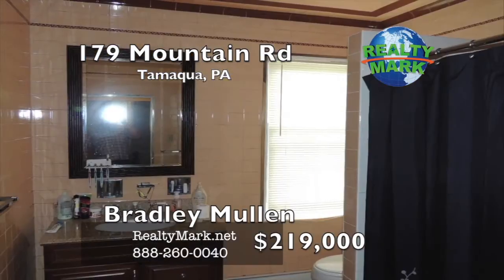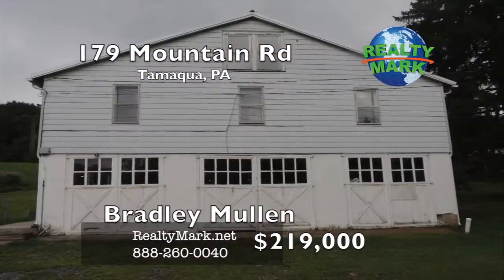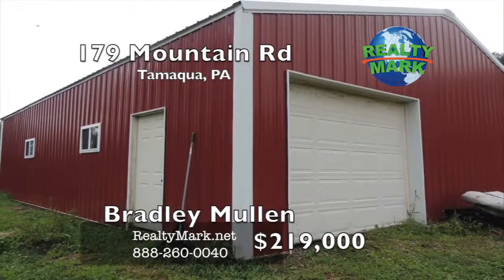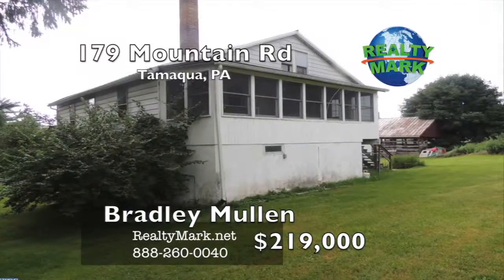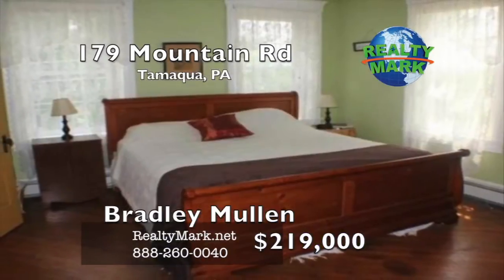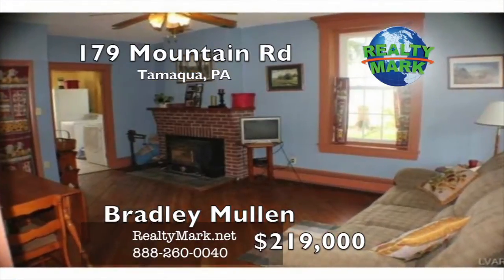There is even a well-kept 1,100 square feet apartment with a new roof above the detached garage with its own septic, electric, and heat, which you can rent to help pay your mortgage. Previously rented for $650 a month. Plenty of room for storage in the huge walk-up attic. The 30 by 40 pole barn has water and electric. Don't miss out on this one. Please call Bradley Mullen for more information.